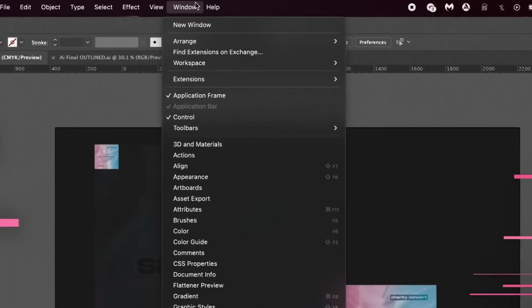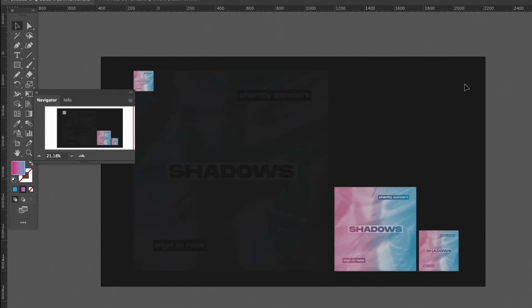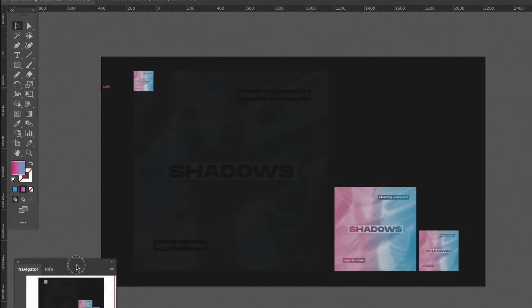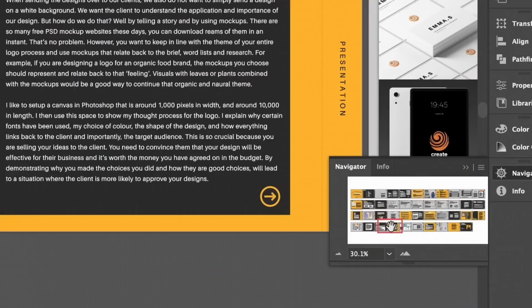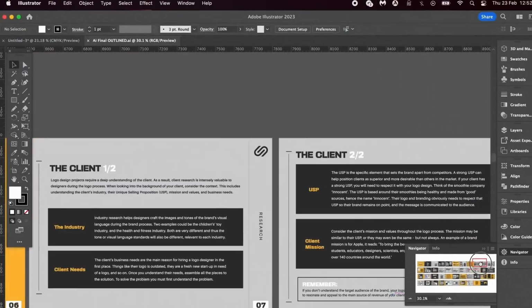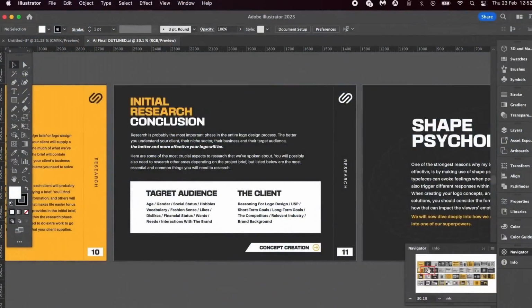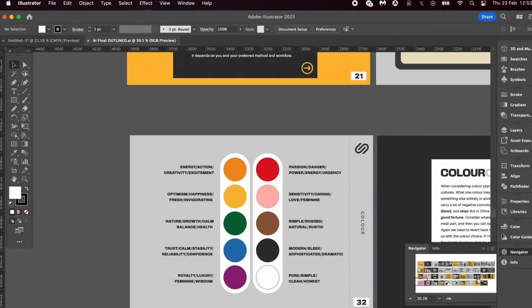Next up is probably my biggest game-changing tip in Adobe Illustrator that I've been using this year. Let's start with this window right here, the navigator window. You might be thinking to yourself, how is this little panel so helpful? Well, trust me, when it comes to large documents like this one right here, it's a true gem. Now I can scroll around my document via this panel as it shows my entire workspace as a sort of preview. Also, I can just click to a certain point, like maybe the last page on my document.